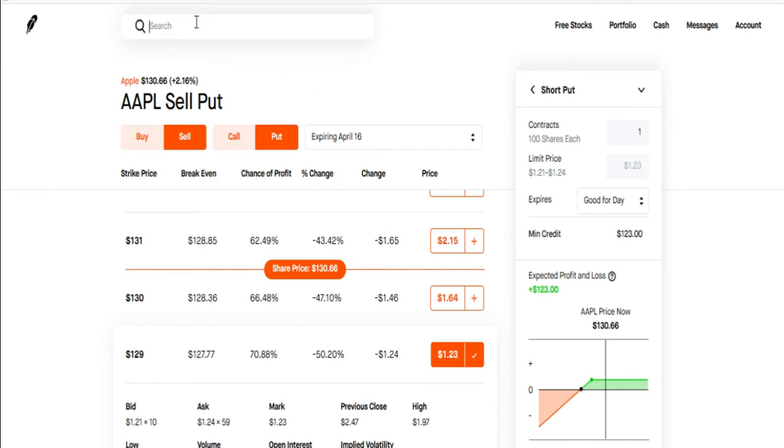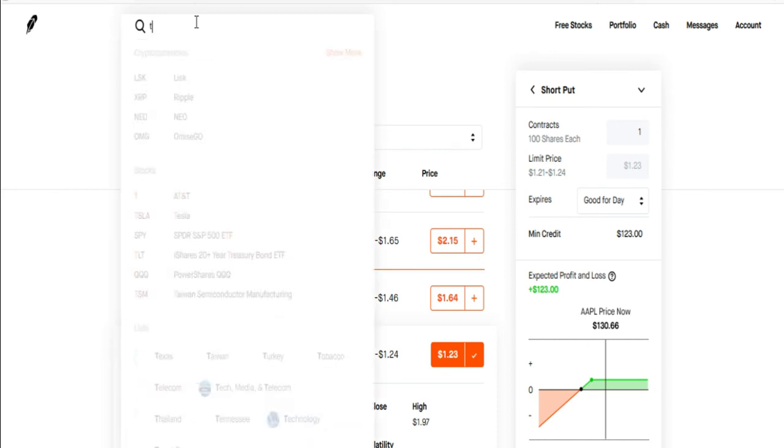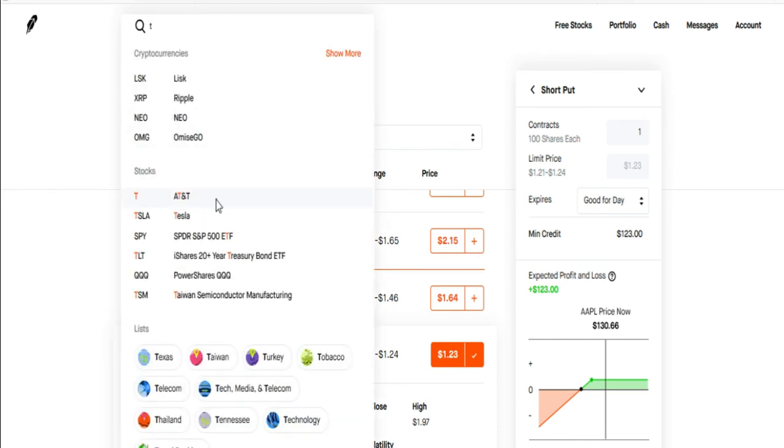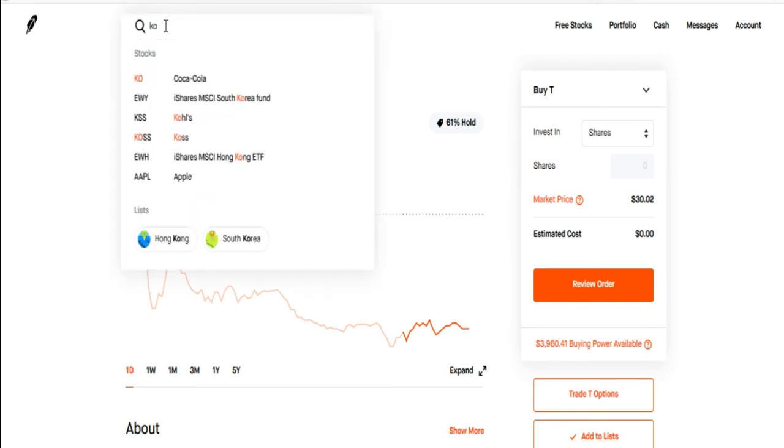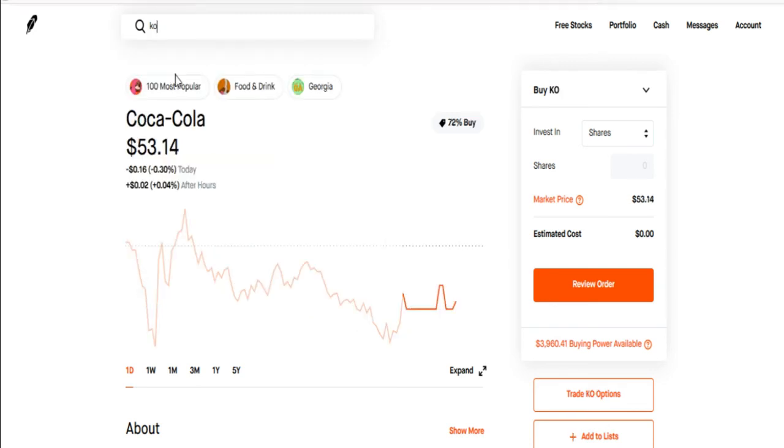Another stock that could be used is going to be AT&T. This one requires a lot less collateral, or you could also use Coca-Cola. And this one again requires less collateral. So remember, these are not recommendations for you to use the stocks or for you to use this strategy. This is for entertainment purposes only. So please don't use this strategy if you have an issue with holding the stock, because you will definitely have to hold the stock if you are assigned the shares until you're able to sell a covered call.